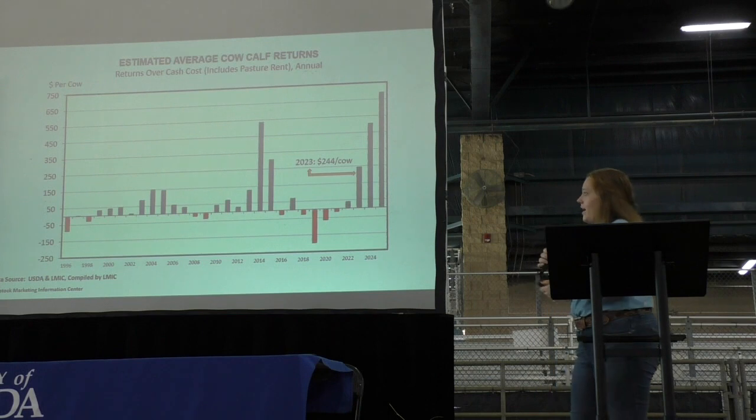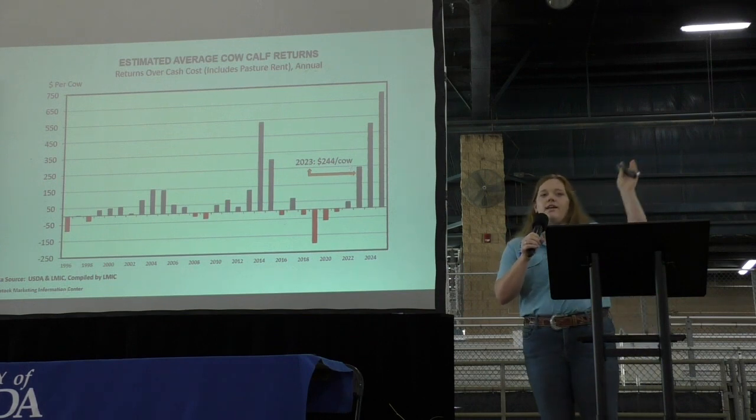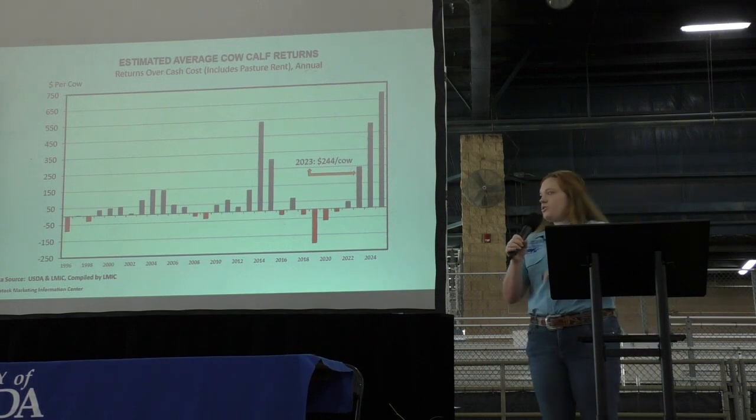And then this is cow-calf returns after those input costs are taken out. So we're still here with this data showing across the nation that we're not in the red, and we're expected to increase as cattle prices stay high and input costs are supposed to trend down.